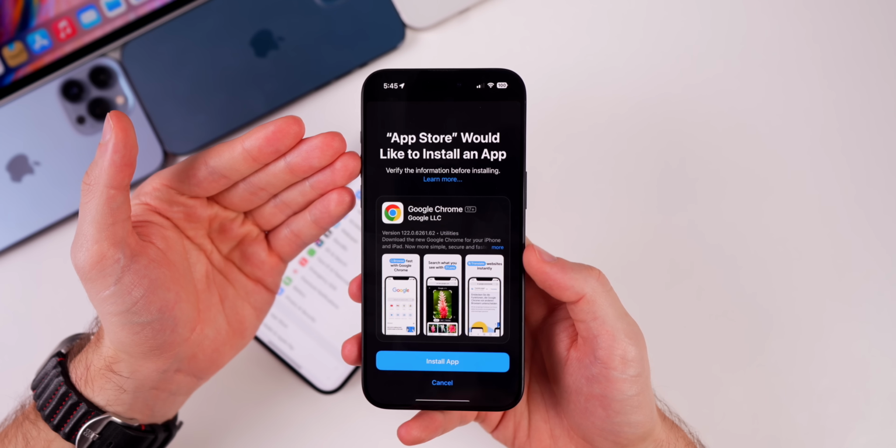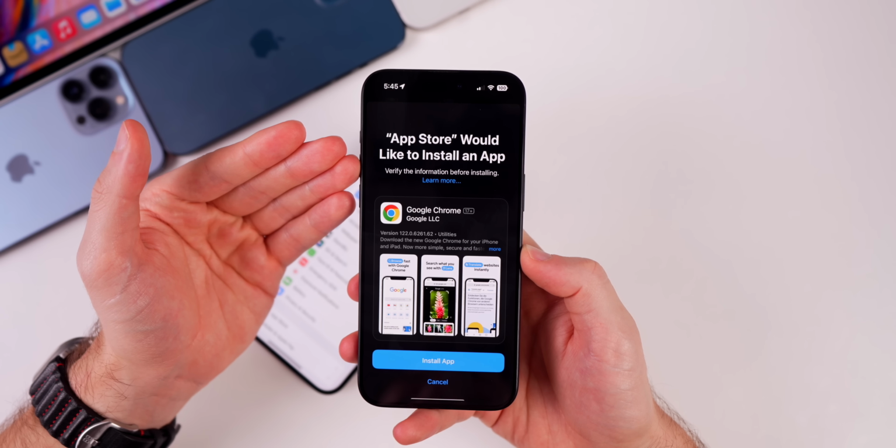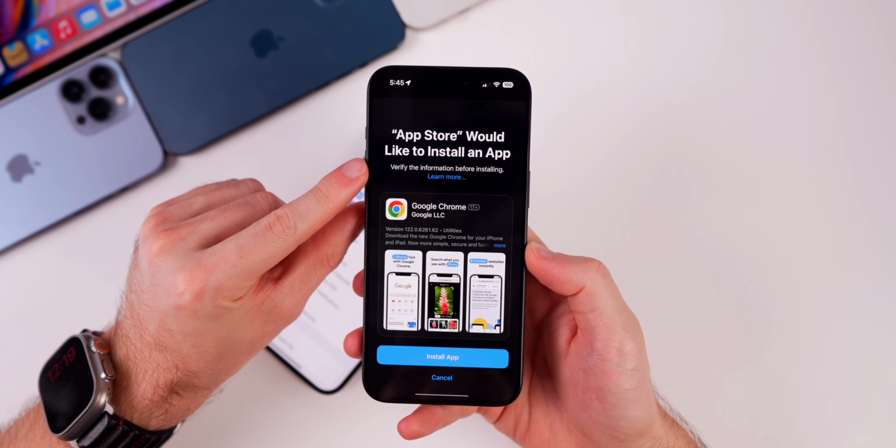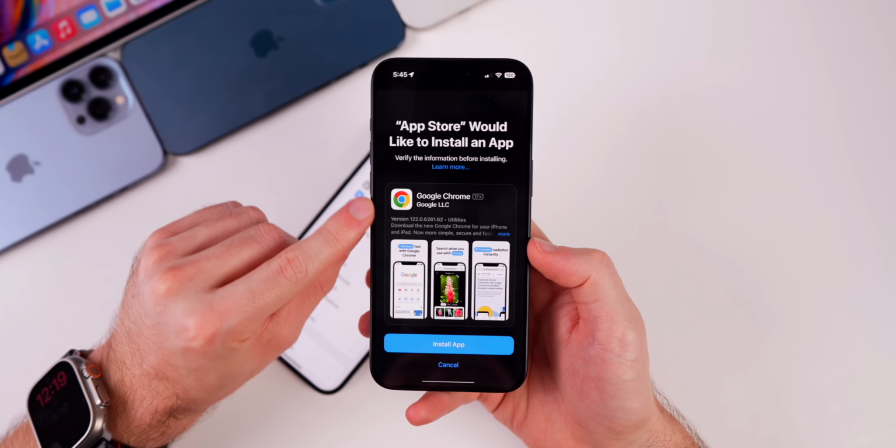And by the way, if you are in the EU, this is a screen that you might see when you go to install an application. It says to verify the information before installing Google Chrome in this example.